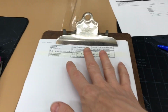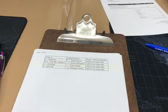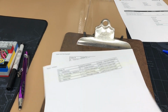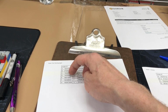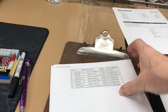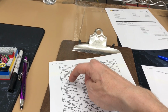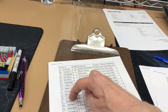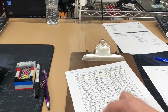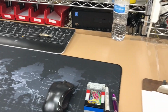This is the verification check sheets, or sign-off sheets that were done. So there's 1, 2, 3, 4, which one of them was a double. 5, 6, 7, 8, 9, 10, 11, 12, and so on up to 31. So we had 31 orders that were processed today.